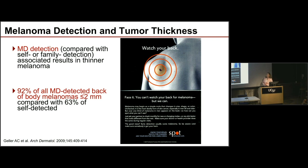But again, we found that physician detection of these tumors, when it's incidental, when the physician's lifting up the shirt to listen to the lungs or looking at the heart and so on, we are going to pick up a thinner melanoma than when a patient or a spouse does. So we devised this campaign, Watch Your Back. If anybody wants the PDF of this, they're welcome to it. We gave it to Homeland Security at the time, and it went out to Border Patrol.